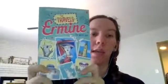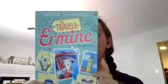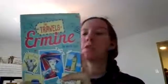Next, we have a combo. So we have a couple series, this catalog, that are combined volumes. This is actually 3 books in one. This is The Travels of Ermine. There she is in the sunglasses there. There's Ermine. And so she goes to London, Sydney, and New York in these 3 books.